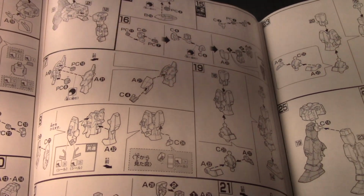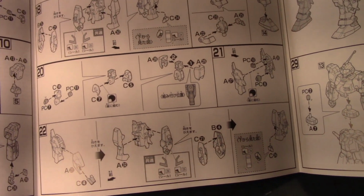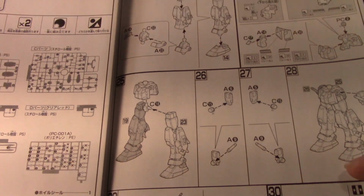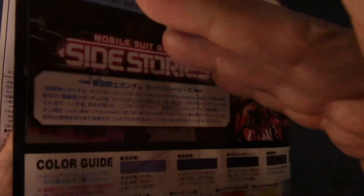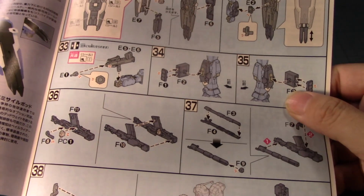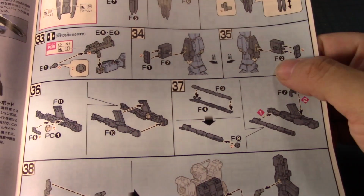And then the assembly of the feet. The legs. More stickers there. And then the waist unit. Again, more stickers. And then putting it together. And then we go here. Assembly of the shield. Oh, okay, so that's where those white parts are from. Well, I mean white stickers are from. Okay.